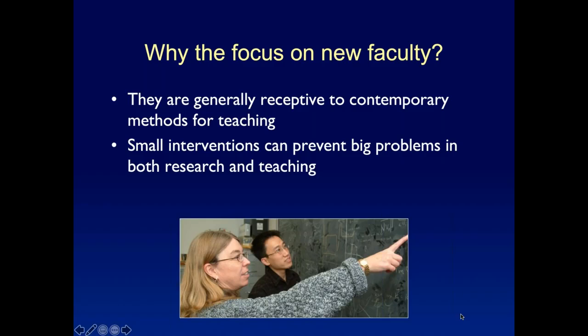In addition, we know that the small interventions that we make to help people get started on the right foot, do things that are going to get their research and teaching going, can prevent big problems down the road. Having problems with your teaching, having problems getting your research started can derail you as a new faculty member. So it's really important to make these small steps to get them started. It's not everything they need to know, but it is a good start. And then finally, we know research has shown that it really works, and that's important.